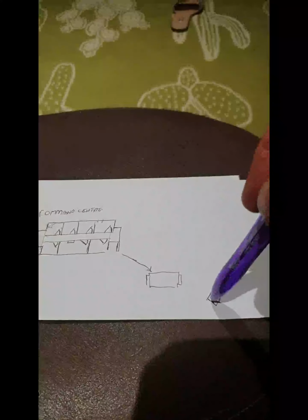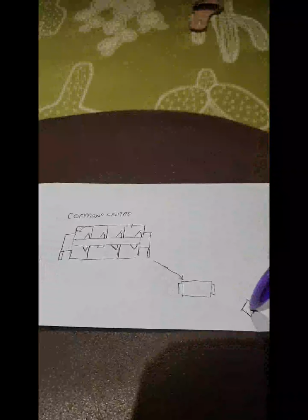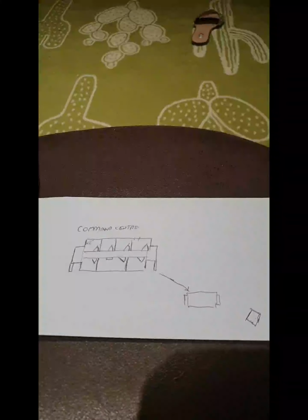So off to here was the second bunker, which we couldn't see. We knew it was there somewhere, but it was just not today. Anyway, we'll show you the video and you can see what happened.